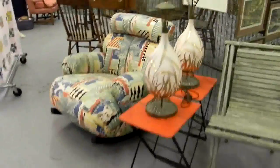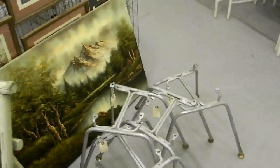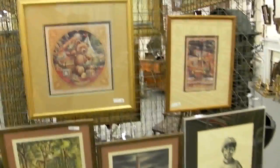Neat modern rocking chair. Some nice prints. Arthur Craft. Neat little folding chair. Charles Eames bases, you know, the scoop chair, shell chair. Randall Spangler's group of five, pencil signed.